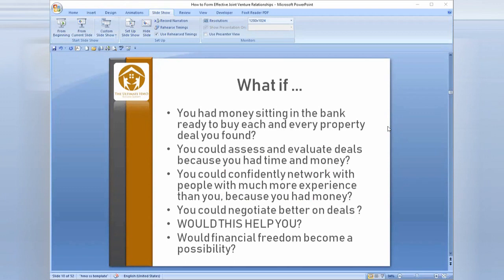So when you work with a joint venture partner, you will double your time, you'll double your money. If they are a joint venture partner who also has money, that's even better. It allows you to buy each and every property deal that you find, because you've got money sitting in the bank that's ready to buy each and every property deal. If you had enough time and money to be able to assess and evaluate deals, wouldn't that make your life so much easier? What about the ability to confidently network with people who had much more experience because you had money or knowledge or time, which of course we all have, but in different varying measures? It gives you a stronger negotiating position.